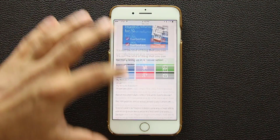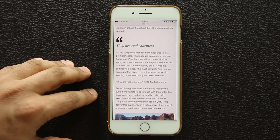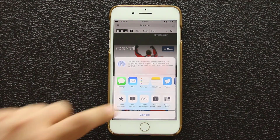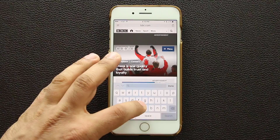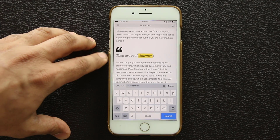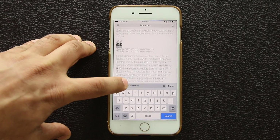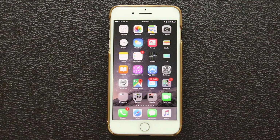Tip number 2 is, let's say that there's something you're looking for on the page and you want to search for that word. So let's say I want to search for the word charmers. I was up top here, I was looking for that word. What you want to do is tap this icon here, okay, and then simply scroll over and tap on Find on Page, and then you can type in charmer, and it's going to tell you that word is right here. And of course, there might be multiple instances of the same word in Safari, so all you do is tap these arrows, bottom, top, and scroll through the different locations where you can find that word. And that's the end of the tip.